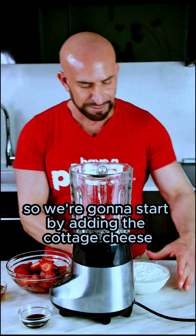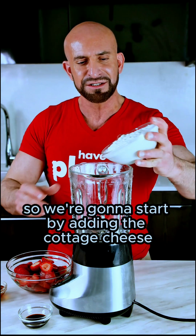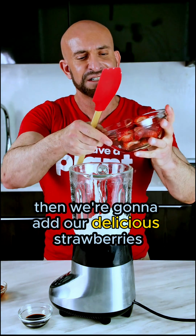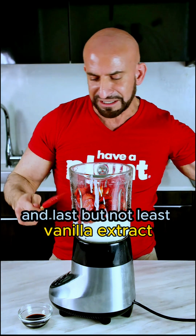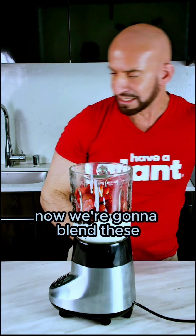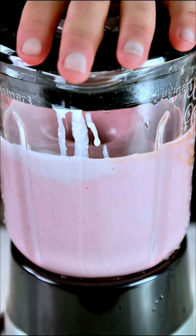All right, so we're gonna start by adding the cottage cheese. Then we're gonna add our delicious strawberries, honey, and last but not least, vanilla extract. Now we're gonna blend these well. Blend until it's smooth and creamy.